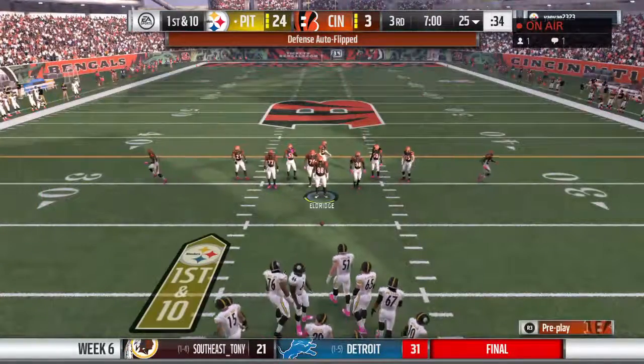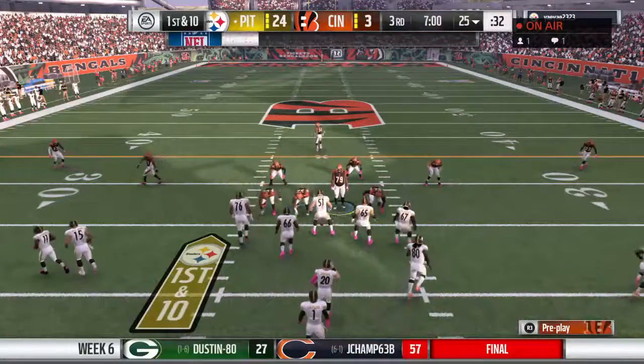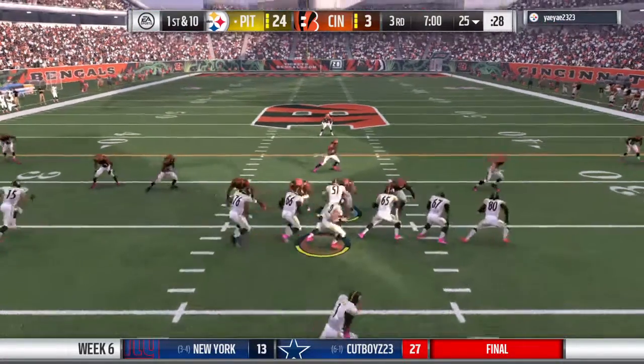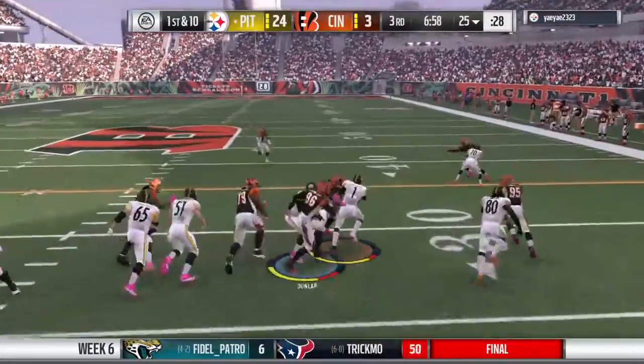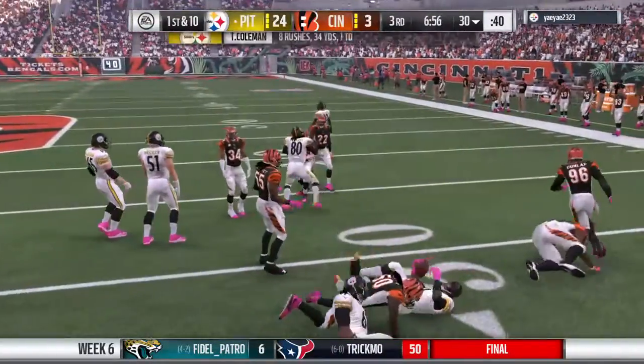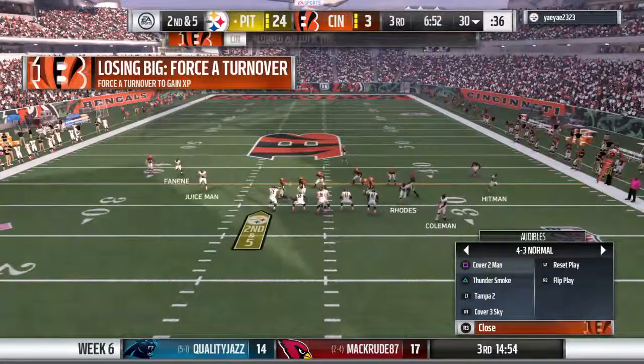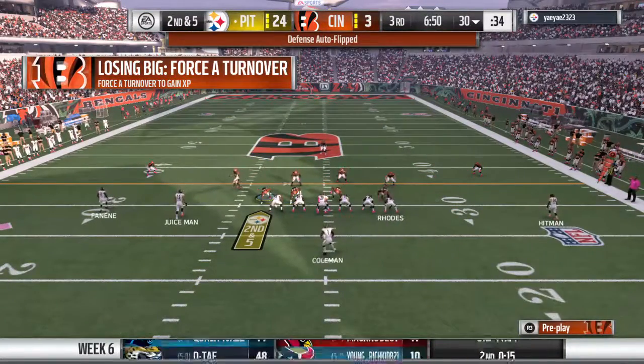And the D-line pinching together must be expecting the run. Leopard, set. And the drive starts with a handoff to Coleman. And he'll go down right at the 30-yard line. 5 yards is the tally on first down. That brings up 2nd and 5.